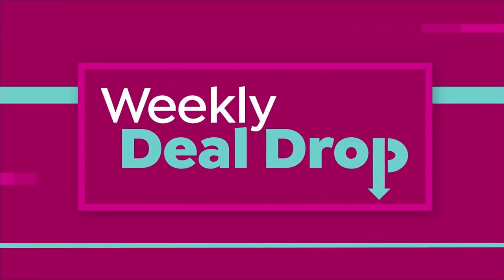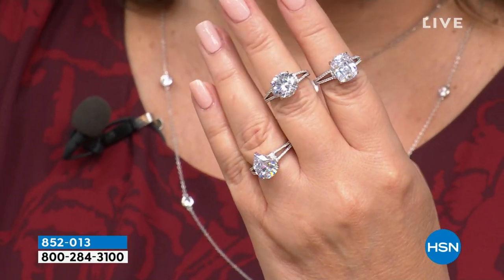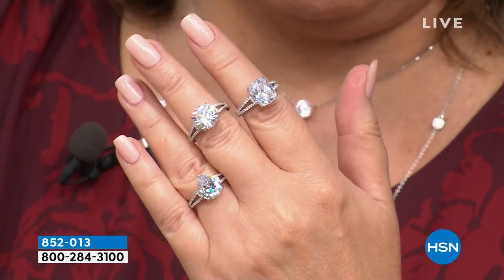Let's do it. So if you are new to HSN, if you've never tried our Radiance stones, if you have not bought this stone, if you've not tried Absolute in years, this is where you start right here. This is sort of the perfect ring. It checks every single box. We're looking at a diamond equivalent that is aspirational without being over the top. We have it in a pear cut, we have it in a round, and we have it in a radiant. It's like an oval radiant. I love that cut. They're all beautiful.